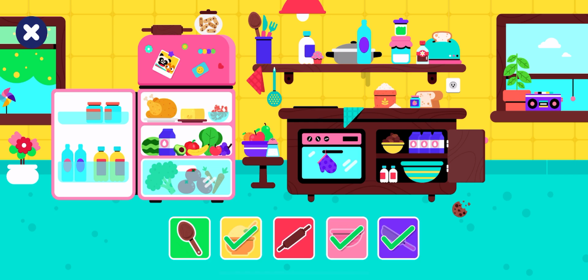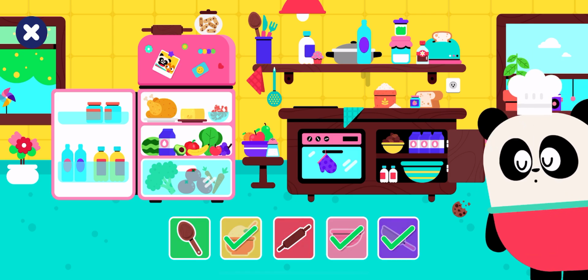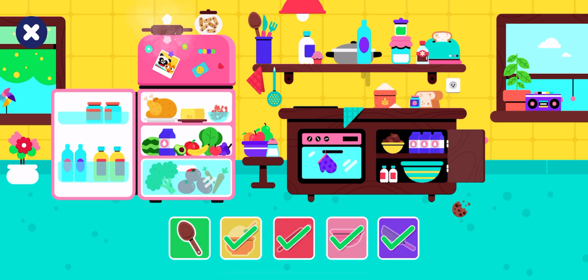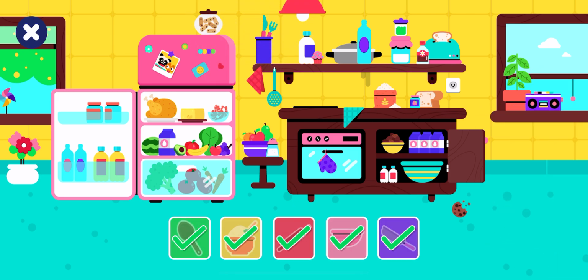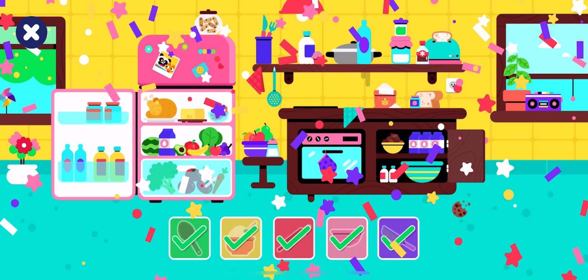Keep going. Can you find the hidden objects? Keep looking. Can you find the hidden objects? Uh-oh! Come on, buddy. Try again. Great! You found the rolling pin. Uh-oh, keep looking. Can you find... Good job! You found the wooden spoon. Yay! You found them all! Come back soon for more!